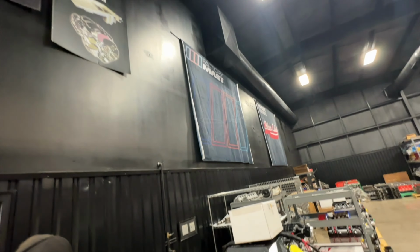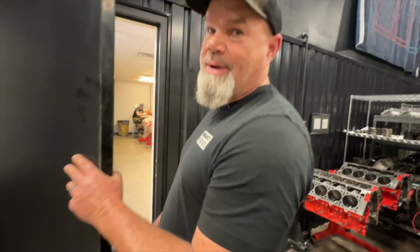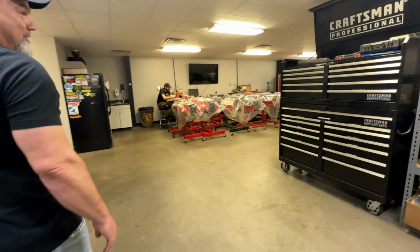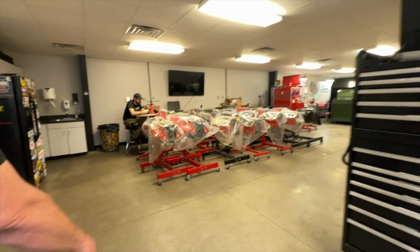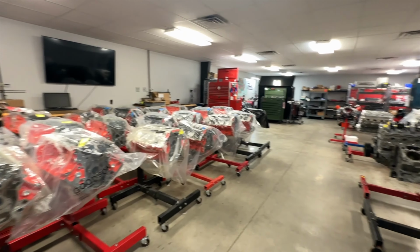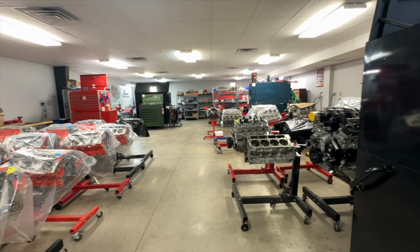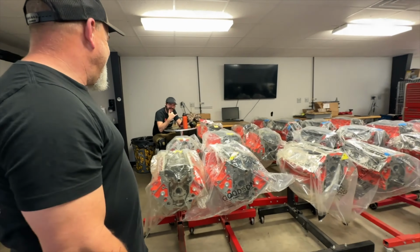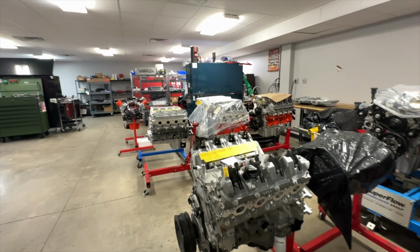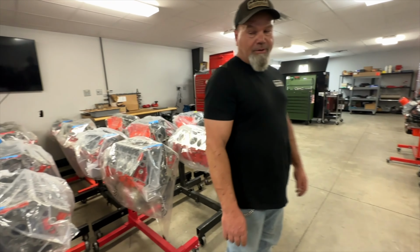But as they say on MTV Cribs, this is where the magic happens. So this is the engine build room. Sterile, except for the sticker kit over here. These are all in process, getting ready for the dyno in one capacity or another.